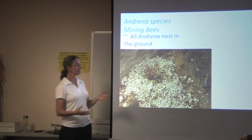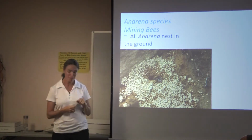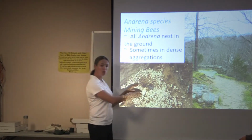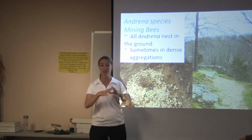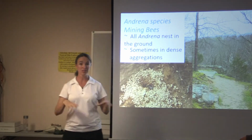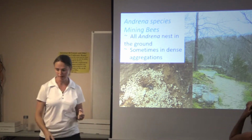So how do we know anything about these bees in the ground, these ground nesting bees and what they look like? This is an Andrena nest in Illinois. When I went out to tour the school, I came across these. Maybe it was a sign. They nest individually, so each bee has its own hole, but they often nest in aggregations with many neighbors together. Each of them has their own little hole, but they're in an area all together. So sometimes you'll see these aggregations of 10 to 10,000 bees all together in one area.